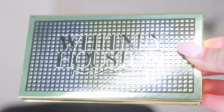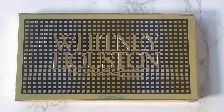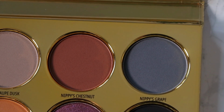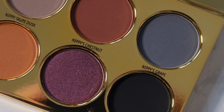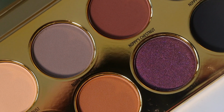I just feel like for such an iconic woman, and for it to be an iconic collection, you should have made it a little bit more known that it's Whitney Houston. I can literally barely read her name. And inside we have 8 eyeshadows, and this is it right here. Right off the bat, it's a very different color story. Of course, it's more so Whitney's colors. That's what they kind of went for. It might be hard to create a look every single day using this palette because it is very random, but I will say the colors are nice individually. I don't know about it being a palette. So that is it right there.